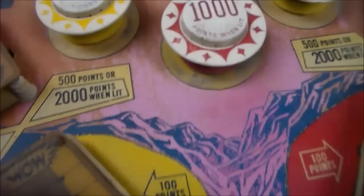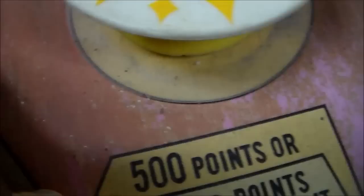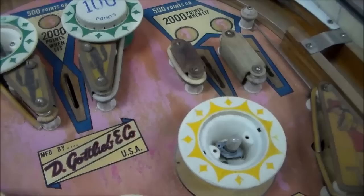Back here in the back, you've got all these different shades of pink, and this looks like it's either the clear coat or a wax that's kind of flaking off. See there? So people, that's really scaring me. I hope we don't end up ruining this playfield, but we're going to see what we can do. Hopefully we won't have to repaint the whole thing. That would be a disaster.